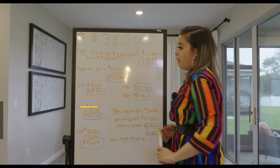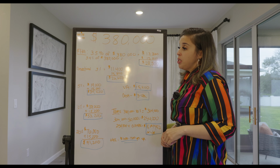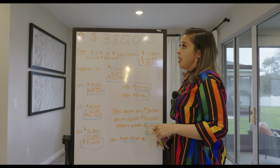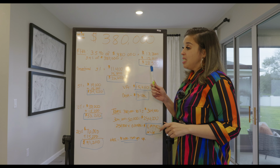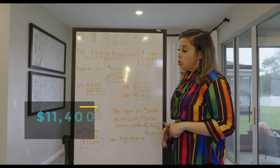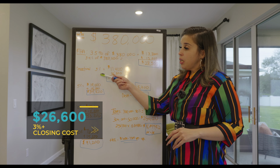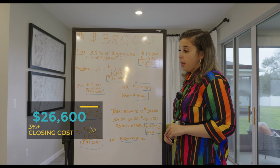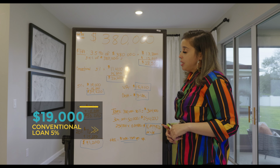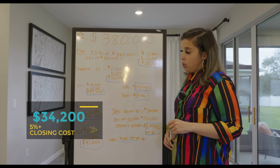The next loan is a conventional loan. For a conventional loan, the minimum down payment is 3% for first-time home buyers. You may qualify for that. So 3% of $380,000 is $11,400. Same closing costs, we get a cash to close of $26,600. Now the next tier from 3% is going to be 5%. 5% of the purchase price is $19,000. We have the same closing costs, which gives us a cash to close of $34,200.